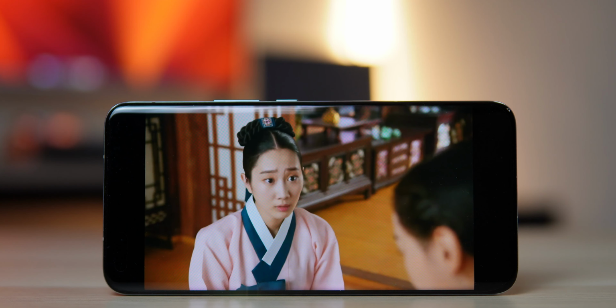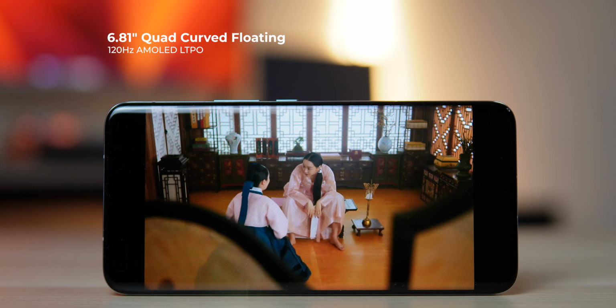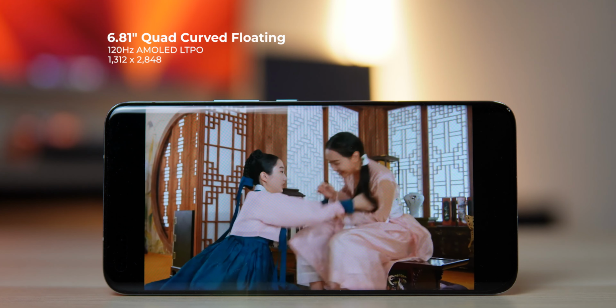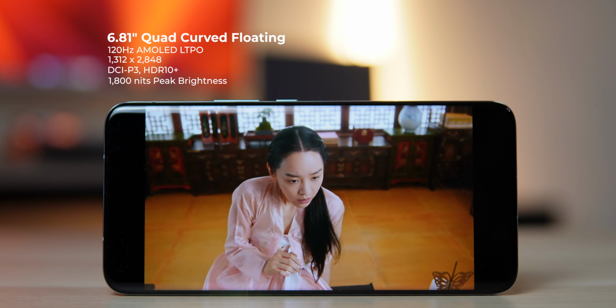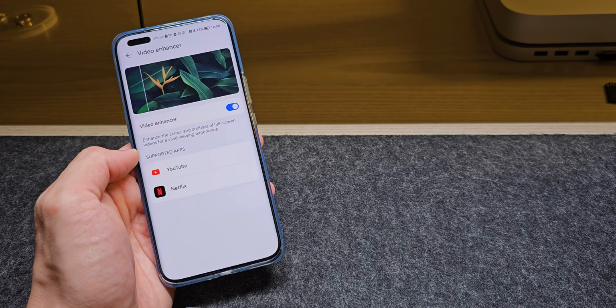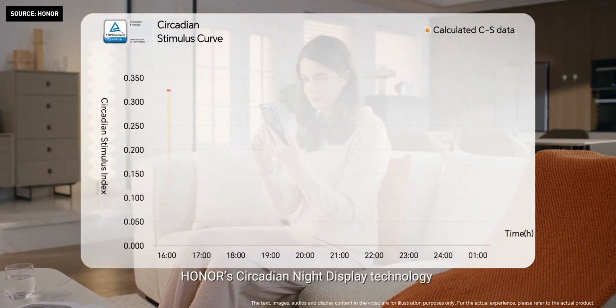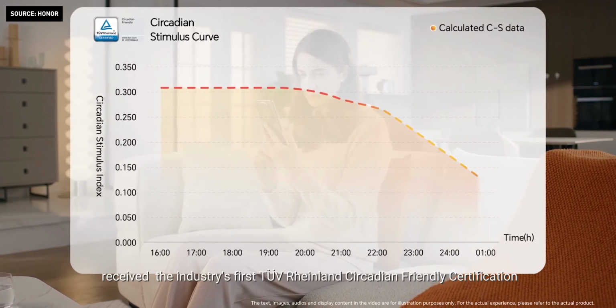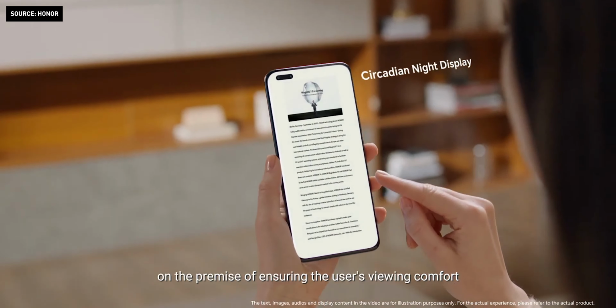The HONOR Magic5 Pro sports a 6.81-inch 120Hz LTPO quad curve floating display with a resolution of 1312 by 2848, DCI-P3, HDR10+, and a max peak brightness of 1800 nits. That's 15 nits brighter than the Samsung Galaxy S23 series. The HONOR Magic5 Pro even has a dedicated display chipset for video quality enhancements and frame rate booster. Additional to that, the display also features dynamic dimming, circadian night displays, and low blue light certifications for eye comfort.